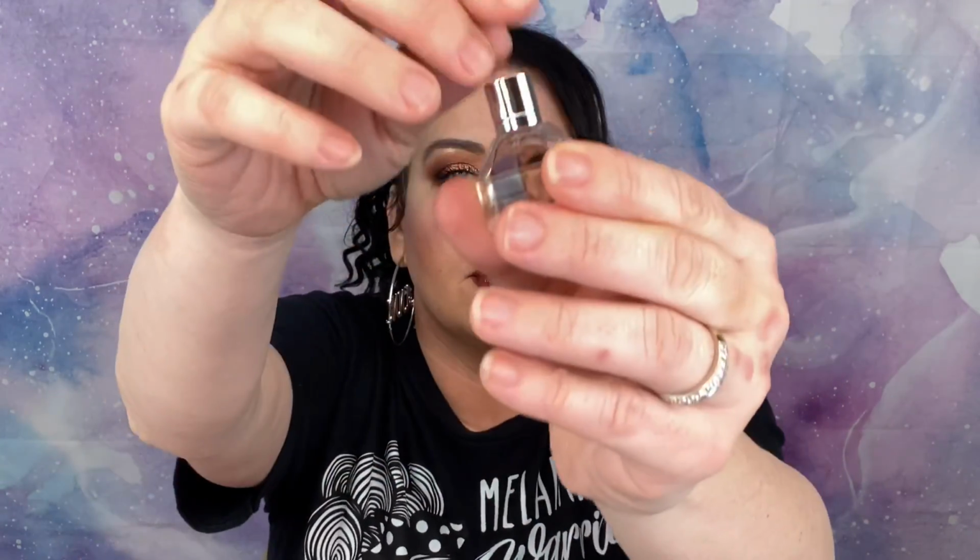Let's see. Is it a spray? No. That kind of smells like the Kenzo perfume. So it's just one of those that you would dab. Okay, so there we go. Let me see what that says. This always gives you the prices of what the full-size items will be. So for 1.7 ounces, this is $115. Holy cow. Wow. All right. Definitely excited to get perfume.